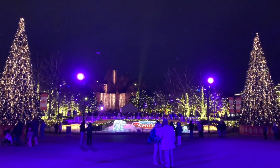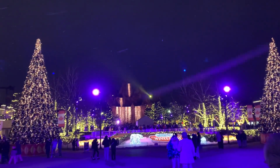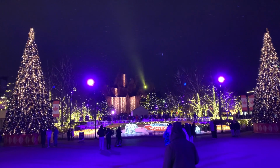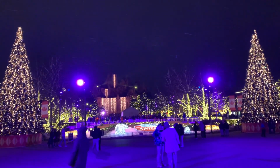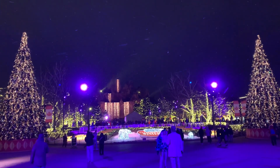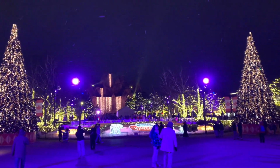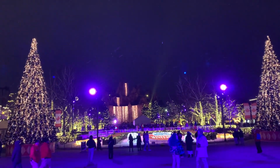This is one of the last days to experience Winterfest, and I'm glad I got to do this walkthrough before the park closes, before opening day. I love this place, and it looks even better during Winterfest with all the lights. I can't wait to come back to this park when all the coasters are open.